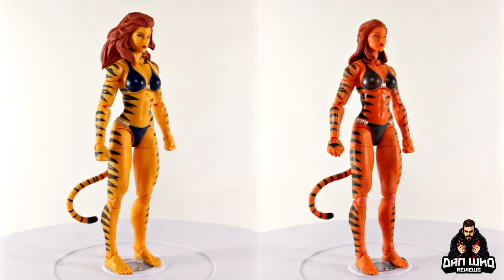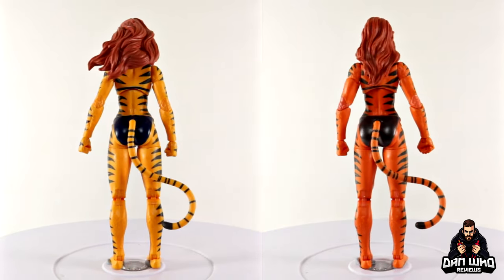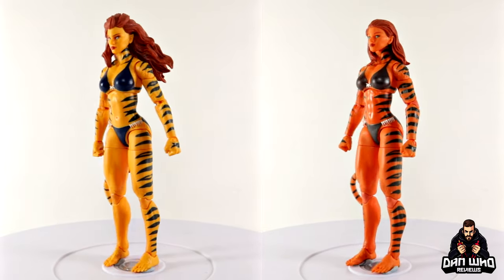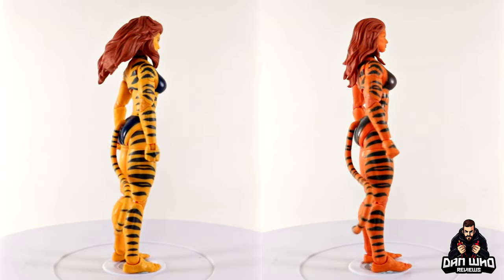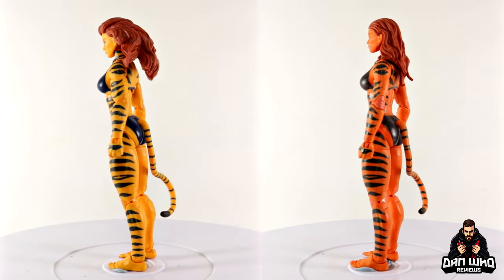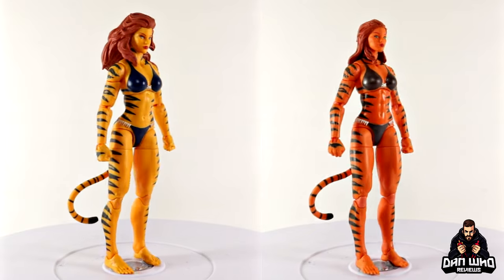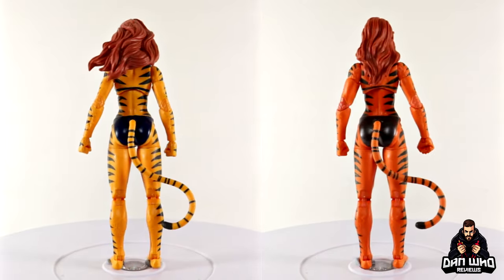Her bikini is now a darker blue-black compared to the brown as well. And it's just a nicer color palette in general. But aesthetically, in regards to sculpt, it is the same figure. She is completely pinless and she does have a couple of fur patches all over her. And it's crazy that we've all been speculating when we would get a reuse of this body. It would be maybe Wolfsbane or Feral, but no, it's another Tigra.